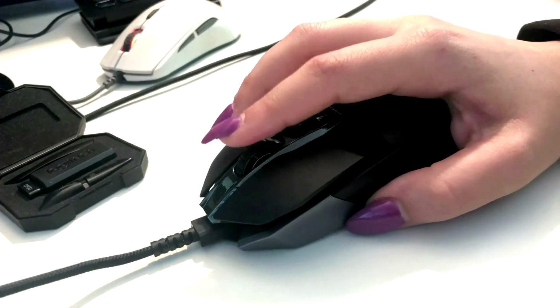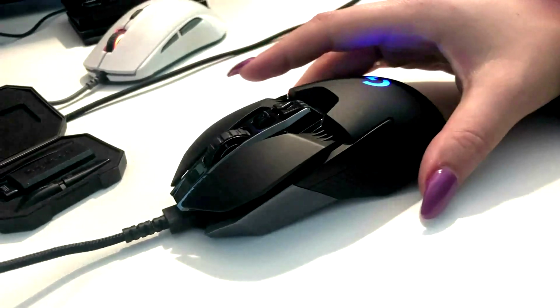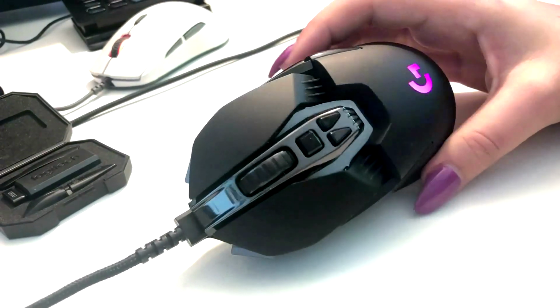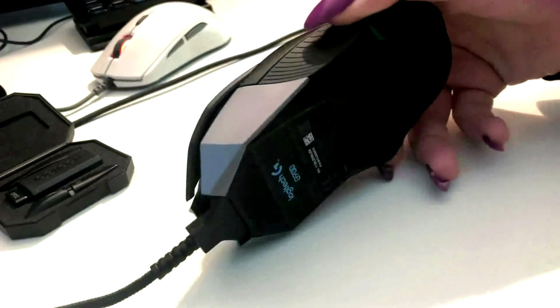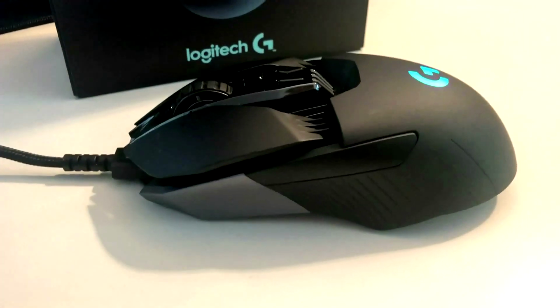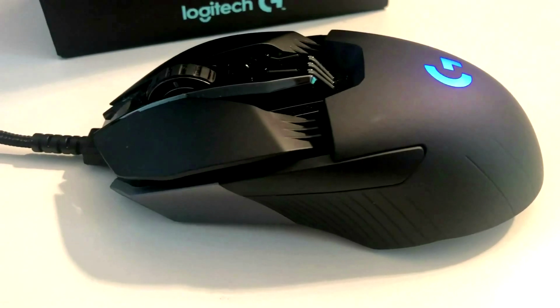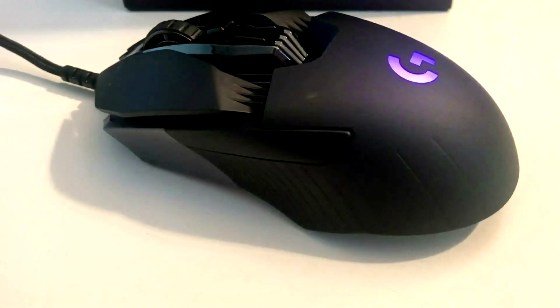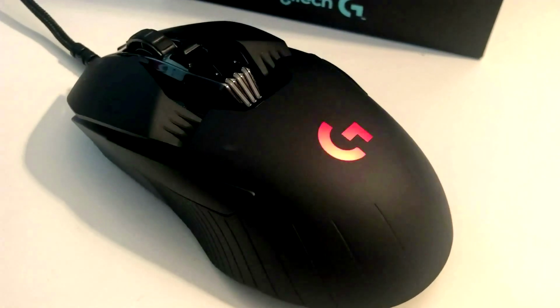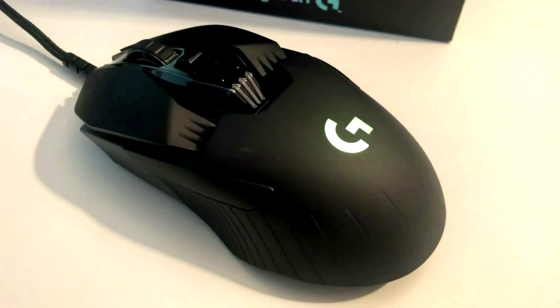The G900 Chaos Spectrum also works both wired or wirelessly, and the cable is cleverly designed so you can't unhook it by accident while playing games. While in wireless mode, the G900's battery is also impressive. After a week of heavy usage, it still didn't need recharging. Overall, the Logitech G900 Chaos Spectrum is a solid choice and worth every penny.